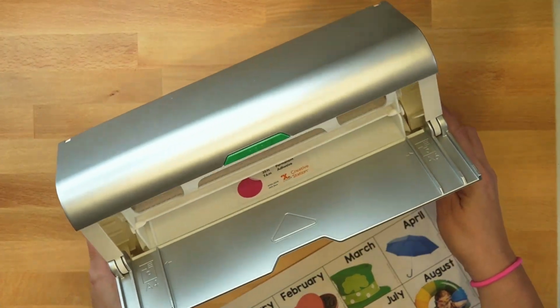Item number 7 is my Creative Station Xyron machine. So here's what it looks like.